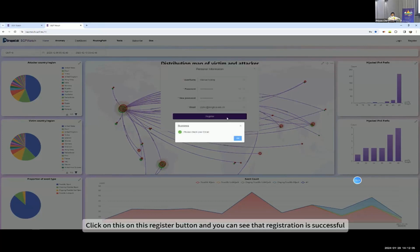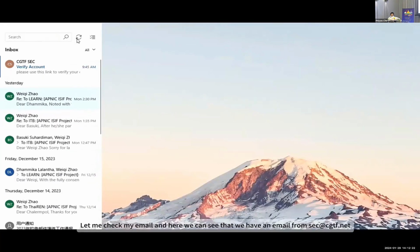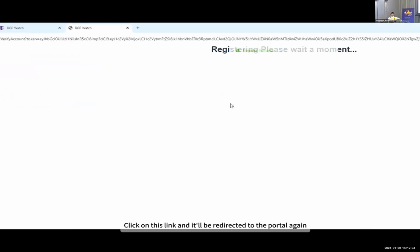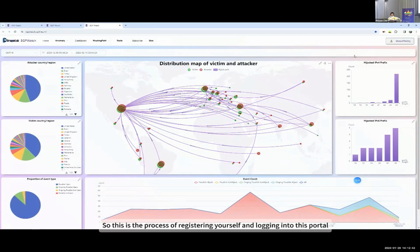Click on this register button and you can see that registration is successful. Click OK to get out of this pop-up window. Now that my registration is complete, I have to confirm my registration by clicking on this link that has been sent to my email address. Let me check my email, and here we can see that we have an email from sec@cgtf.net. And this is the link to verify our email address. Click on this link and it'll be redirected to the portal again. You can see that with my manual testing, I have logged into my account. So this is the process of registering yourself and logging into this portal.